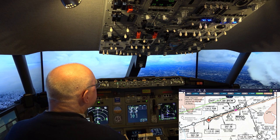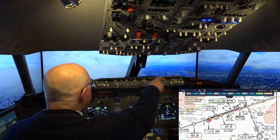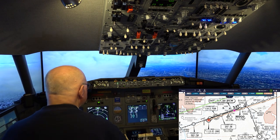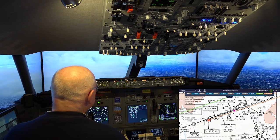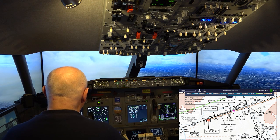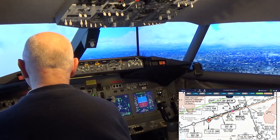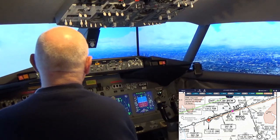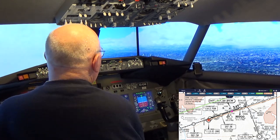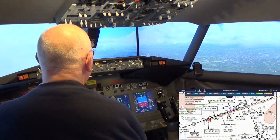9 DME miles to go, and there is Frankfurt over to the right. 645, exit runway enabled. We should be getting our clearance to land in just a moment. Look at that beautiful scenery there. Beautiful scenery.